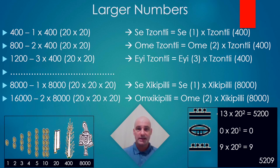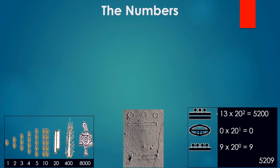Also, we have some examples here of how some of these larger numbers were written, such as 0 in the Maya region, and 20, 400, and 8000 in the Aztec codices. To finish up, let's go over a few examples of numbers in the Mesoamerican system.